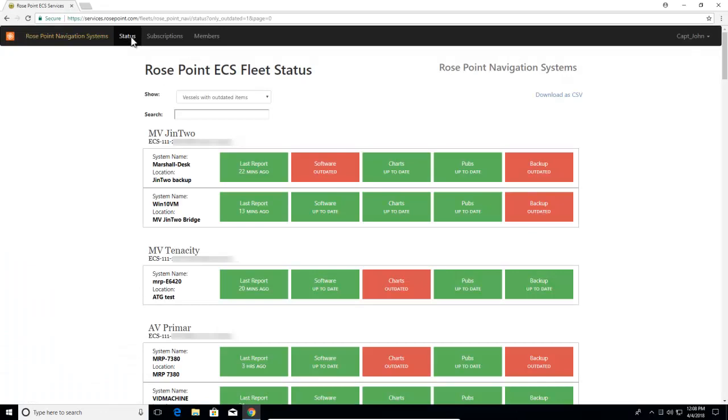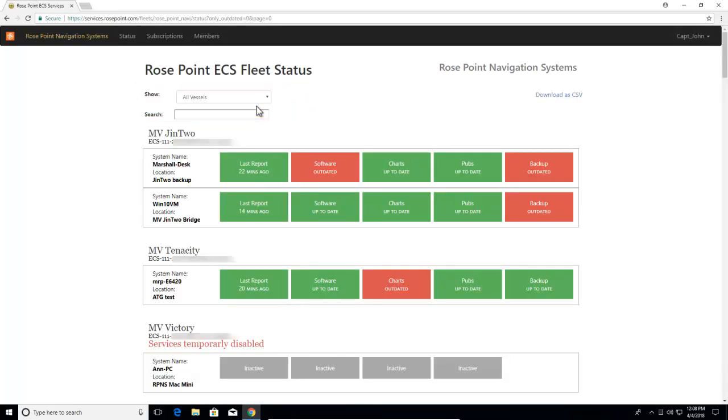Gray is used to indicate inactive vessels. Vessels with inactive services aren't shown in the All Vessels with Outdated view seen here. If we select all vessels from the show list, the vessels with inactive services are shown at the bottom.